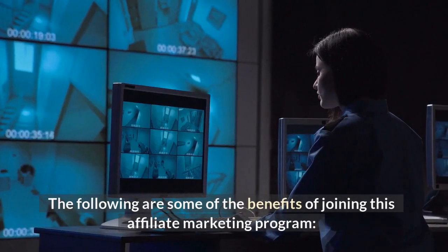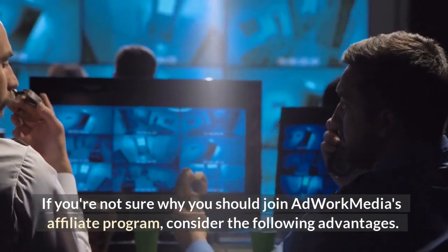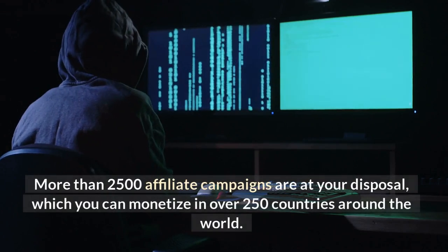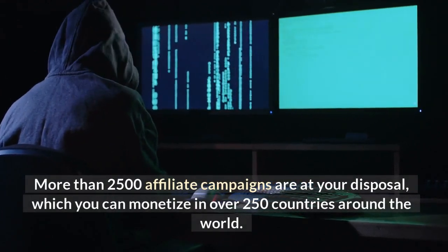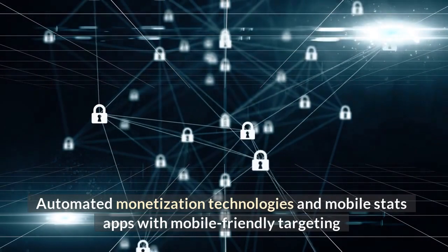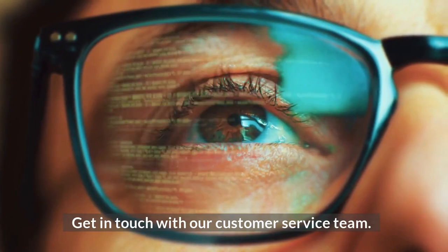The following are some of the benefits of joining this affiliate marketing program. If you're not sure why you should join Mosss's affiliate program, consider the following advantages. More than 2,500 affiliate campaigns are at your disposal, which you can monetize in over 250 countries around the world. Automated monetization technologies and mobile stats apps with mobile-friendly targeting. Get in touch with our customer service team.